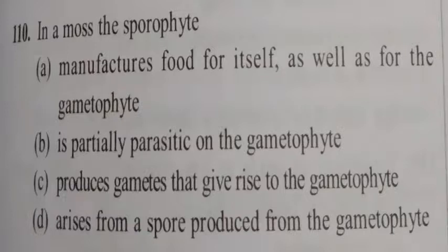Question. In a moss, the sporophyte. The answer is B. Is partially parasitic on the gametophyte. Explanation.